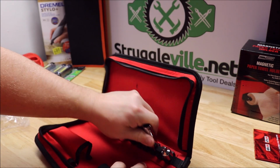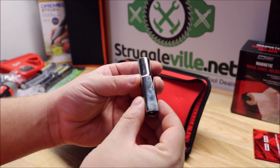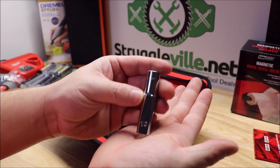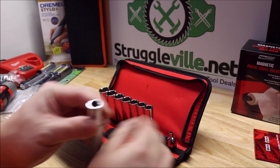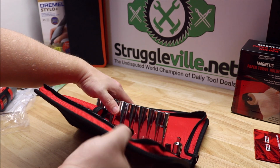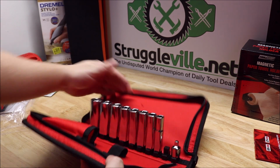So then we have, I've never actually owned any Milwaukee sockets. Kind of neat, they're square. There's your 10. Looks like they're all six-sided. And let's see, what do they include? 10, 12, 13, 14, 15, 17, 18, and 19.